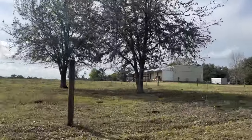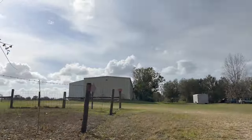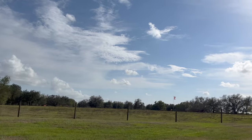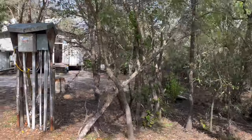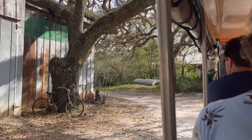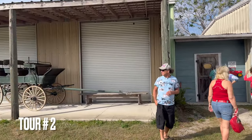Rest of our group we're gonna meet up with over behind the restaurant. So we have arrived at the second part of the tour. No filming inside this, so we'll talk about it once we get out.